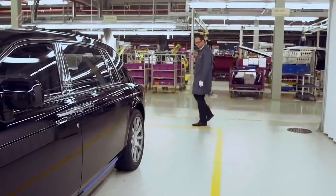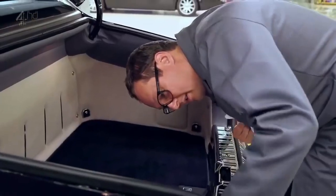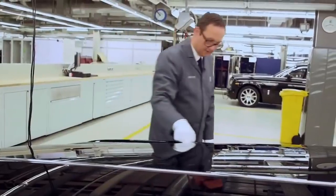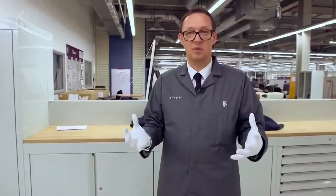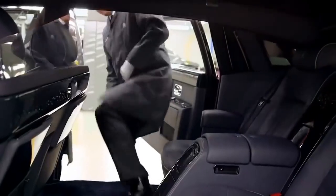What we do with every car which goes on a motor show is that we just check the preparation of the car. Is it well done? Are the features all correct? You need to see that this is our business card. What we show on the stand is what the people perceive when they see Rolls-Royce. Get inside the car.